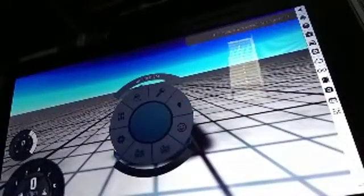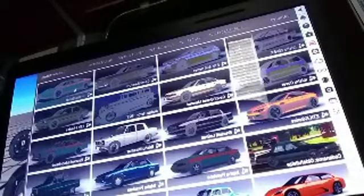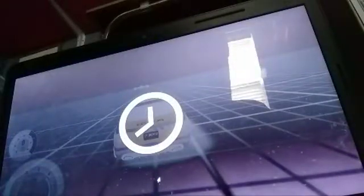How about we do, let's do the Civetta Bold. I like to call it Lamborghini because it kind of looks like a Lamborghini, but I'm not sure if it is. It could be that they just named it a different name.